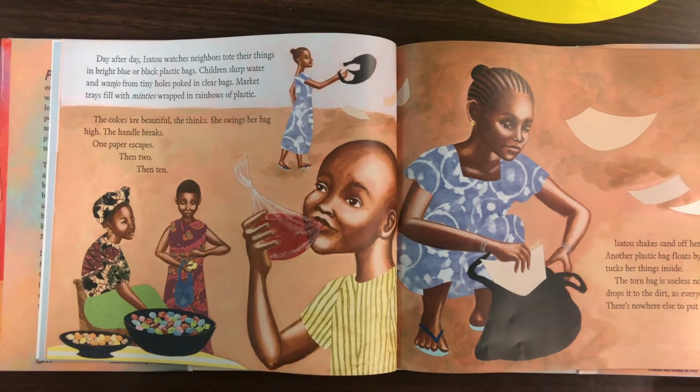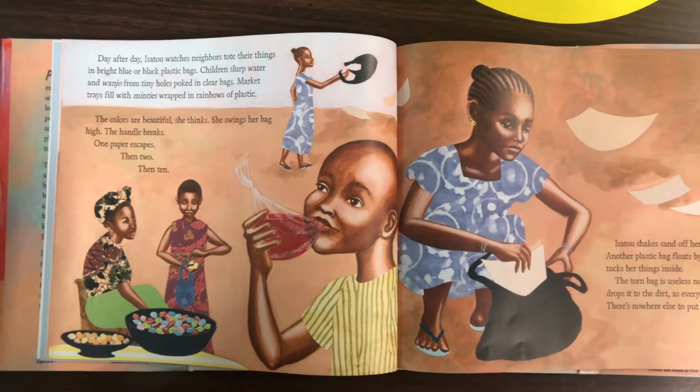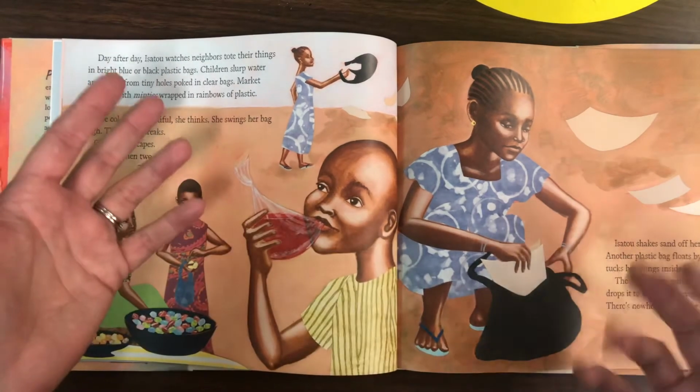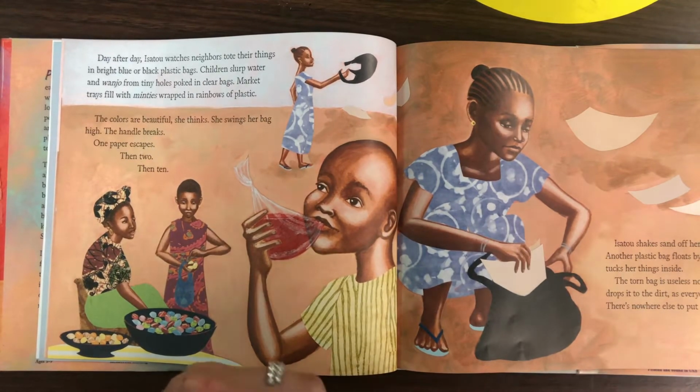Aissatou shakes the sand off her papers, and another plastic bag floats by. She tucks her things inside, and the worn bag is useless now, so she drops it to the dirt, just like everyone does. There's nowhere else to put it. So her bag broke. She can't use it anymore, so she just leaves it there on the ground. But unlike the basket, which is made out of plant materials and will degrade back into the ground, this bag will not.